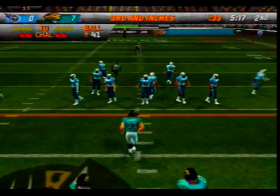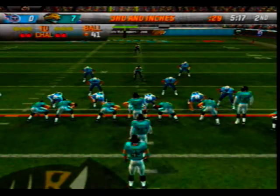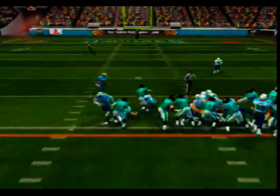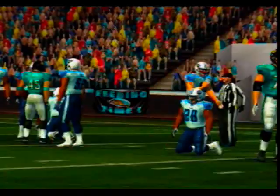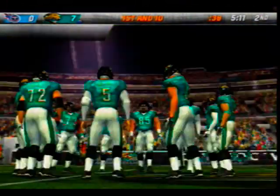Third and inches. Ball on the 41-yard line. Hand it off. Shepard comes up to make the play. They're putting together a nice drive here. And they're frustrating this defense in the process. Two times they've converted on third down.